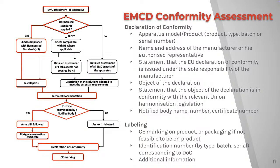The compliance of apparatus with all relevant essential requirements is declared by the EU Declaration of Conformity, DOC, issued by the manufacturer based inside or outside the EU or his authorized representative in the EU, as the DOC is an official declaration of compliance with the legislation. It will be signed by the manufacturer or his authorized representative. By drawing up the EU Declaration of Conformity, the manufacturer shall assume responsibility for the compliance of the apparatus with the requirements laid down in this directive. Contents: object of the declaration, identification of apparatus allowing traceability. It may include a color image of sufficient clarity where necessary for the identification of the apparatus.